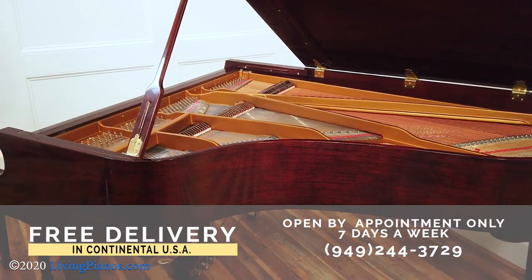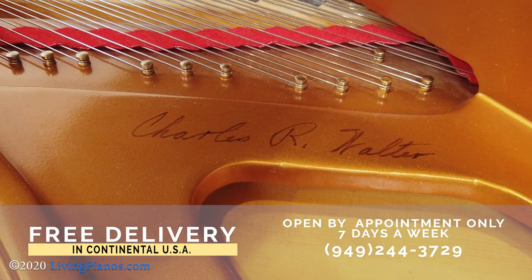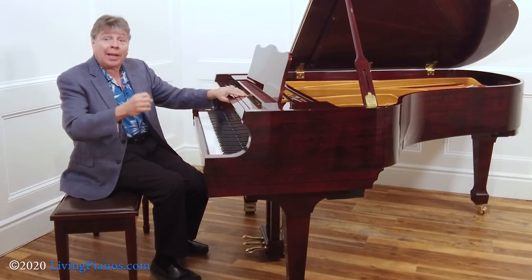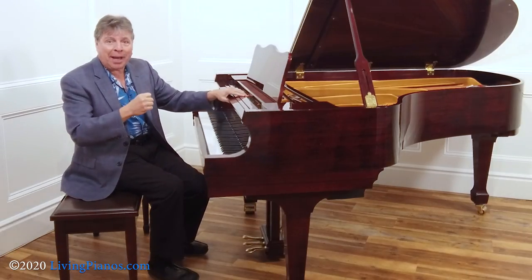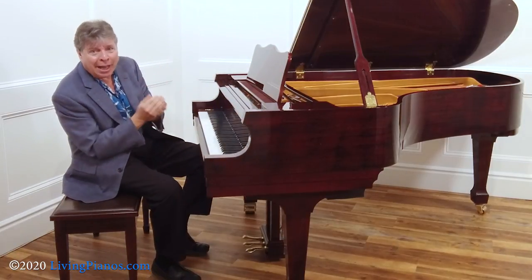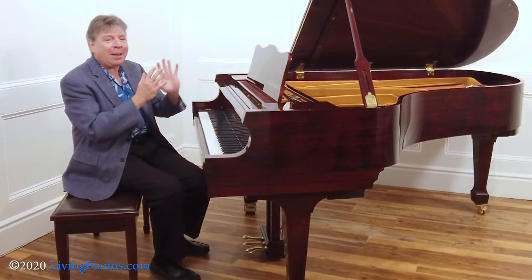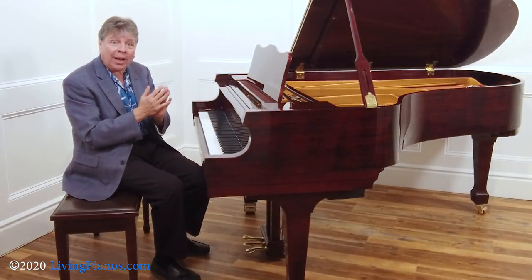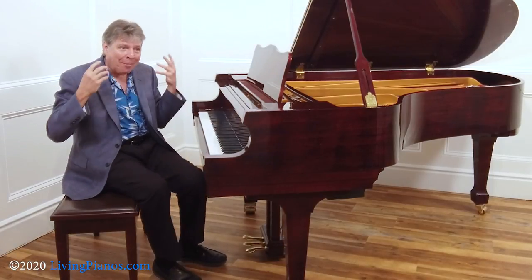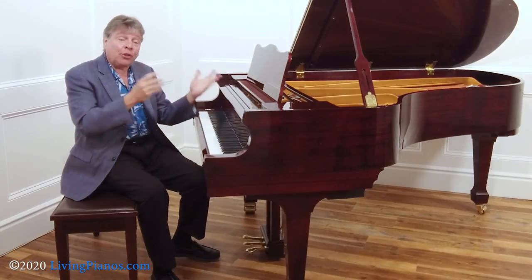Hand-built in Indiana, Charles Walter pianos are truly handmade, signed by Charles Walter himself on the plate. This is truly a hand-built, top-tier American piano. Renner action, which is the epitome, the fine German action, at 6'3" long. This piano has a rich, rewarding sound that has the combination of clarity and warmth that American pianos are famous for, the great American pianos.